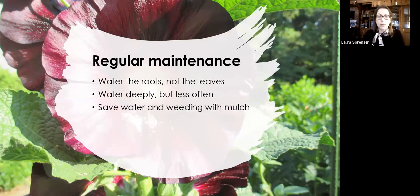One way to reduce your maintenance is to use mulch. If you have a good organic mulch on your soil, it will keep the temperature of the soil more even. And that will help during the heat of summer and the dry times, and it will keep the weeds down. And it will also reduce the amount that you have to water the plants.